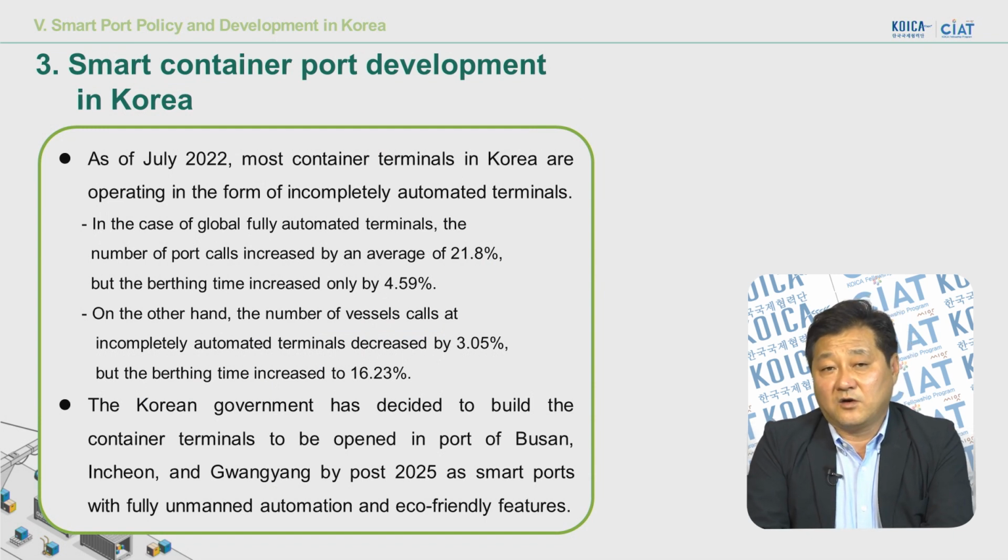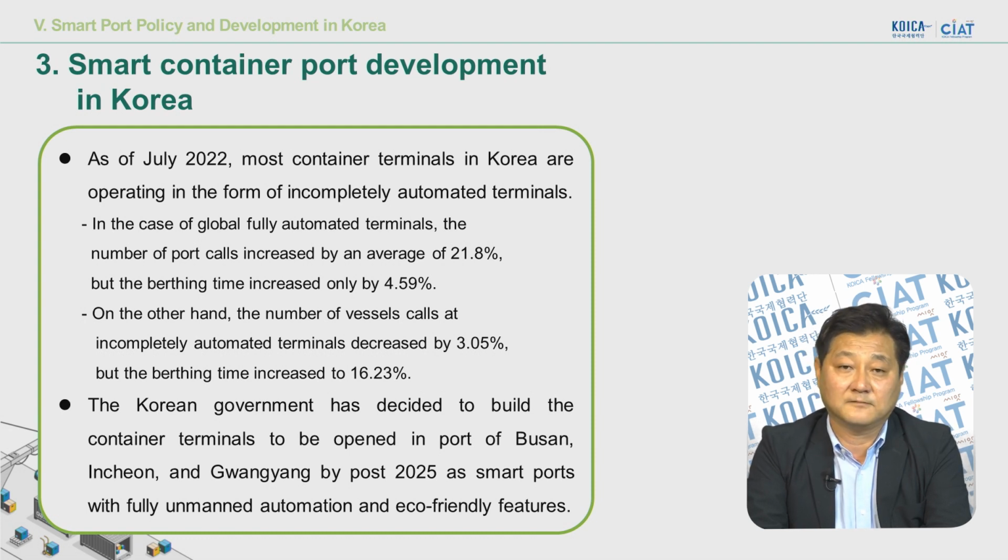Container terminals in Korea are operated in the form of semi-automated terminals, except for one, Busan Container Terminals in Busan Newport, which opened in February this year. It has been reported that in the case of a global fully automated terminal, the number of port calls increased by an average of 21.8%, but the berthing time increased only by 4.59%.